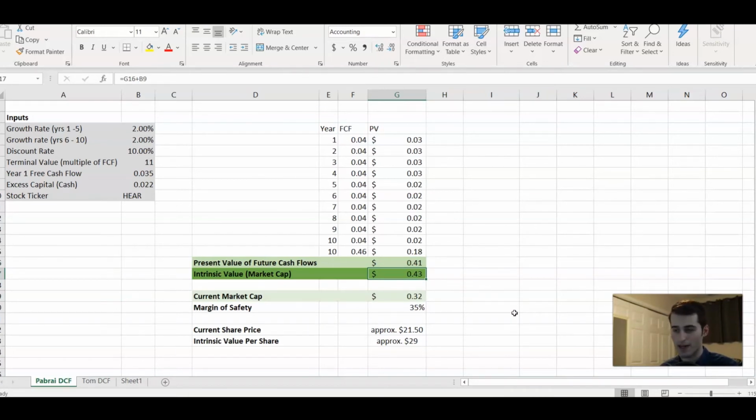And at their current market cap of $320 million, you have a nice little margin of safety there at about 35%. Again, this is assuming very little growth. Right now they're trading at about $21 per share, between 21 and 22. They've been bouncing back and forth a lot over the last couple of weeks. And I would say their intrinsic value, if they were to hit these very conservative estimates, probably today is about $29. This is a conservative estimate as well.